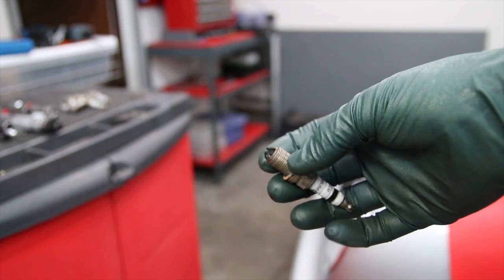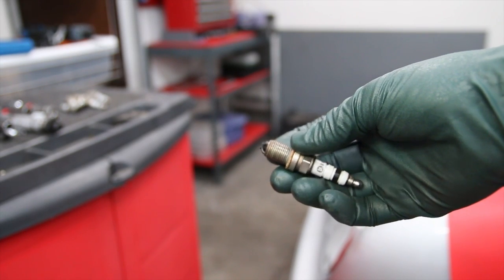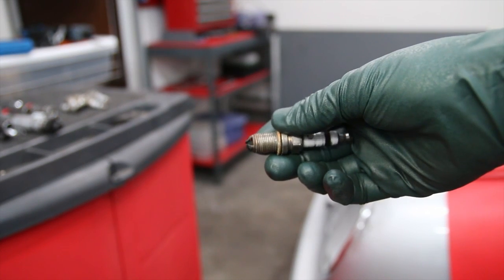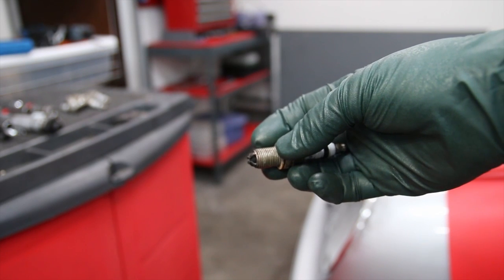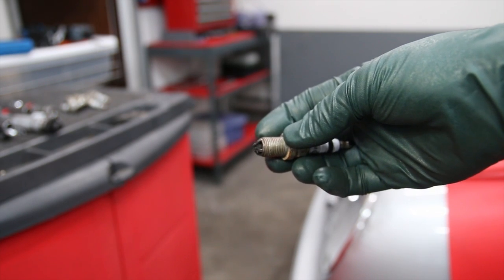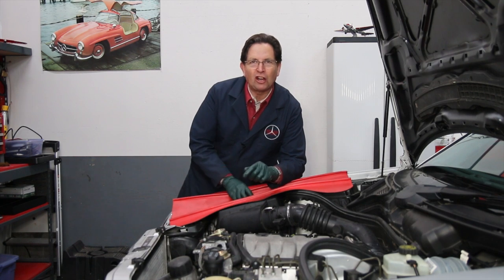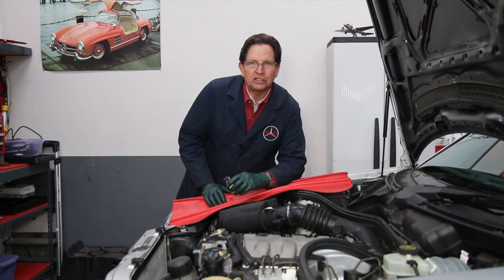You can see some of the fouling on the tips. I don't know if those plugs were even firing properly, but I did find one of them that was loose. Let's talk a little bit more about what we're seeing right here as it relates to misfire. I have the new correct Bosch plugs ready to install, and I just want to talk a little bit more about this problem with putting a whole bunch of goo on the threads.